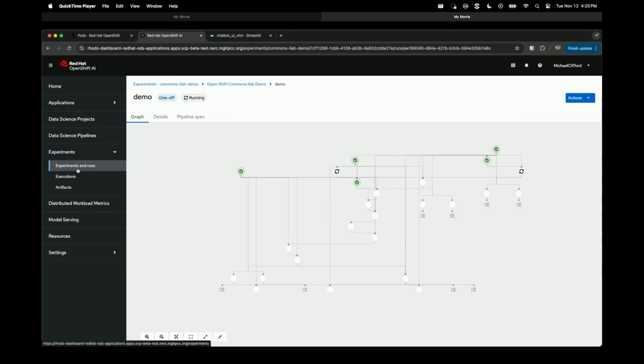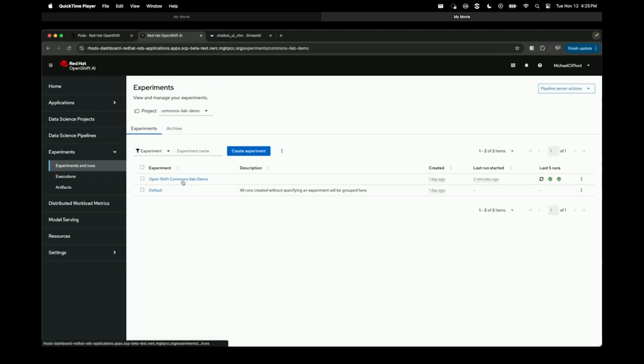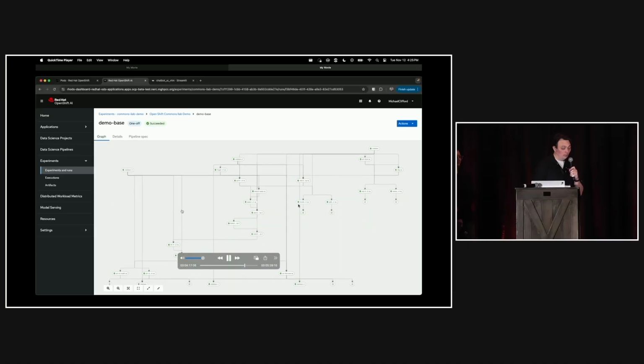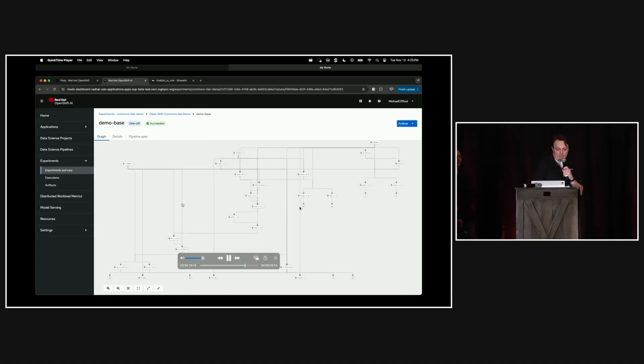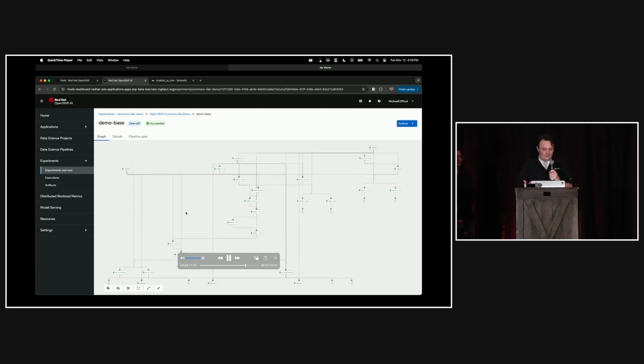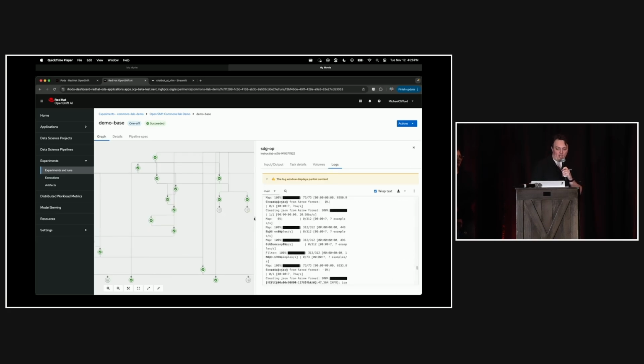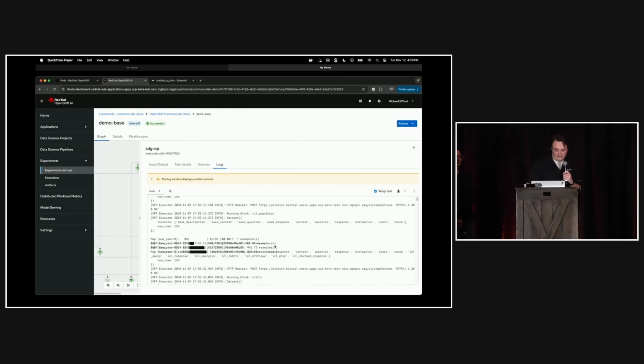So we're not going to sit here and watch this whole thing run because it would take hours, but I'll go ahead and just show you one that was already successfully run. So when we fully train our model, you'll be able to see this graph that's full of these really pretty green check marks that lets you know that everything's been completed. As long as the pods that are backing the steps are still available, the logs are there for the user to see. Not so useful when everything runs correctly, but when things break, this is very, very useful to have.